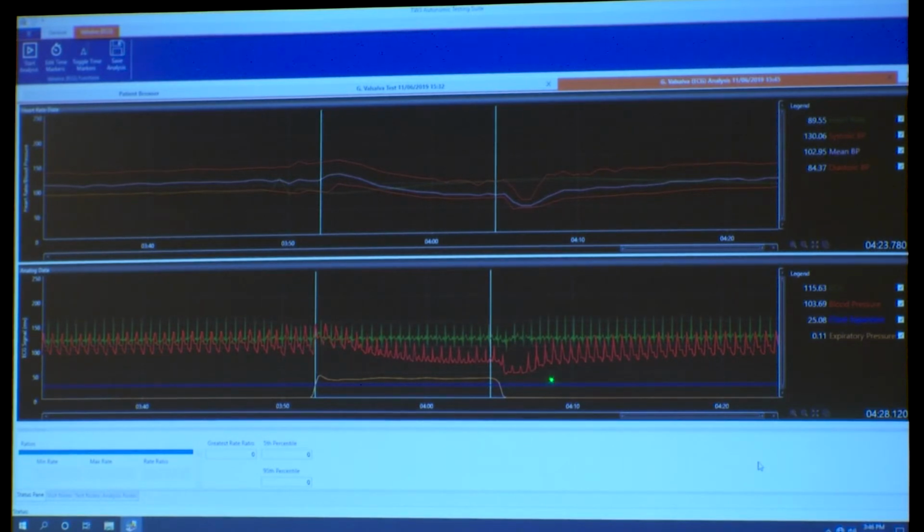And then here is the return towards baseline. Here's baseline. So you can see she actually hasn't returned to baseline in all this time. That's grossly abnormal.